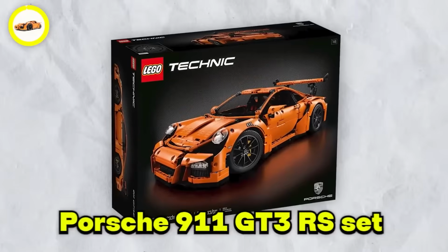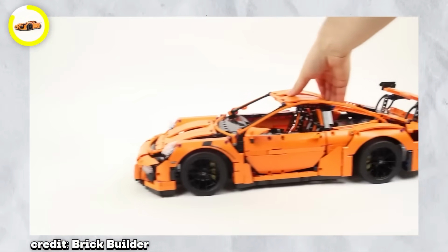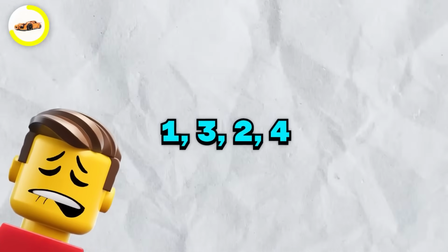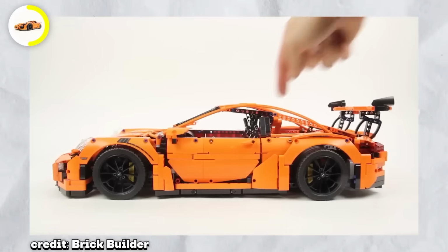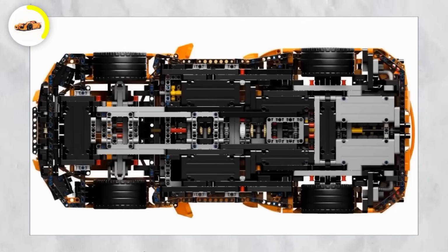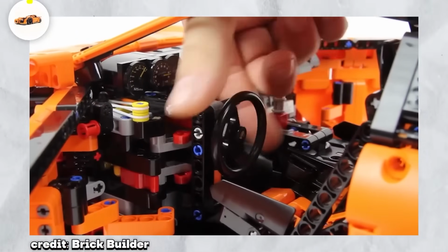Now, there was this LEGO Technic Porsche 911 GT3 RS set that came out for a hefty $300. But the crazy thing is, the gears were all out of order. Instead of the usual 1, 2, 3, 4 sequence, they went 1, 3, 2, 4. Imagine the confusion for all the car buffs and LEGO lovers who wanted that authentic gear action. But hold up, LEGO had an explanation. They claimed they did it on purpose to make the model run smoother. Apparently, if they stuck to the correct gear sequence, too many gears would be engaged at once, messing with how well the model worked. Of course, don't worry, they didn't leave gearheads hanging. LEGO provided instructions to tweak the gear sequence for those who wanted their Porsche to operate just like the real deal, even if it meant sacrificing a bit of that smooth ride.